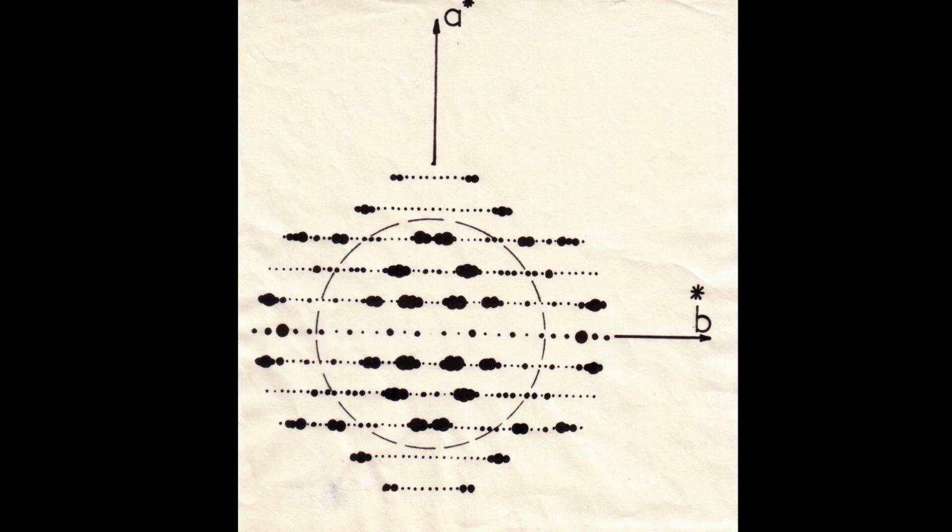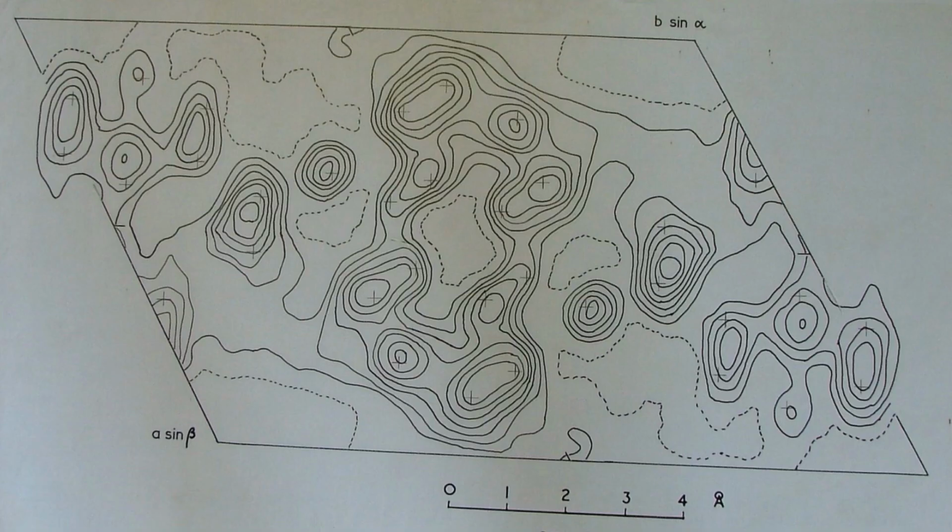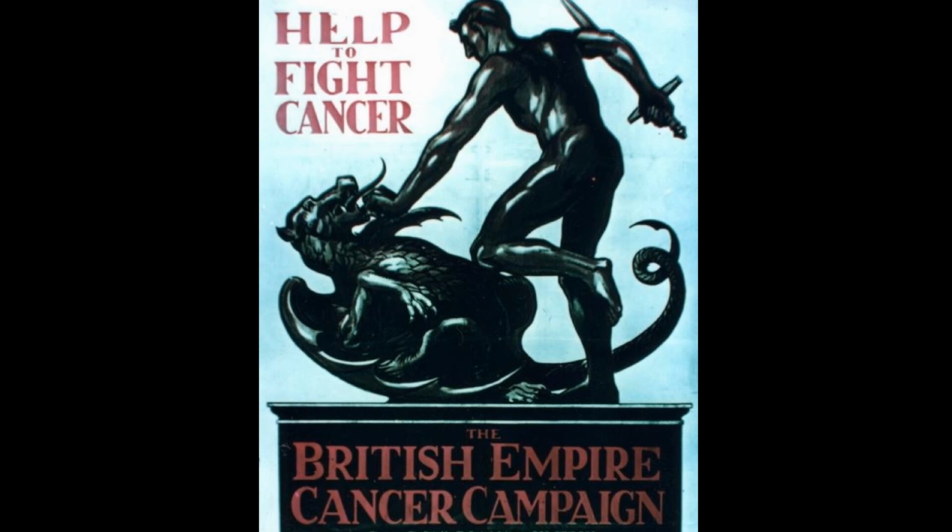Eyeball used it to create diagrams like these, taken from the photographs, which he then translated into electron density maps like these, many of which we have in the collection. In 1952, Eyeball was made a research fellow in the British Empire Cancer Campaign, and much of his research focused on X-ray studies of carcinogenic compounds.